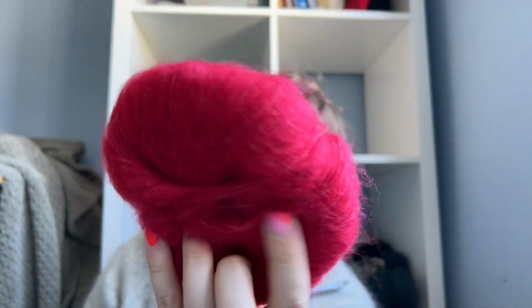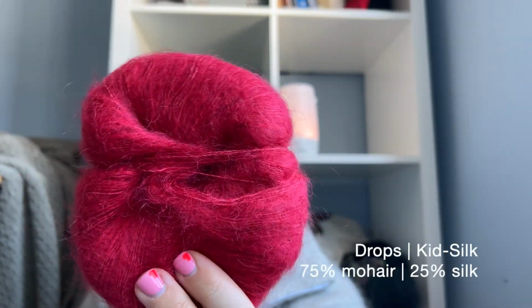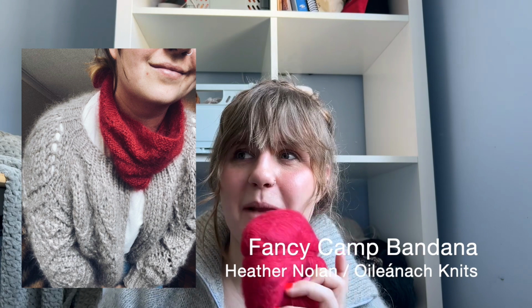And then I have 1 skein, almost a full skein, of red Drops Kid Silk mohair. I used this to knit a bandana. What is it called? Fancy Camp Bandana, again by Olenak Knits. It's really cute, but maybe I just need to block it again, it's a little bit too puffy. I don't love the way that it drapes. It's like a little bit too structured. So I held this double, but maybe I should have held it single. So I'm still kind of figuring out how to style that.